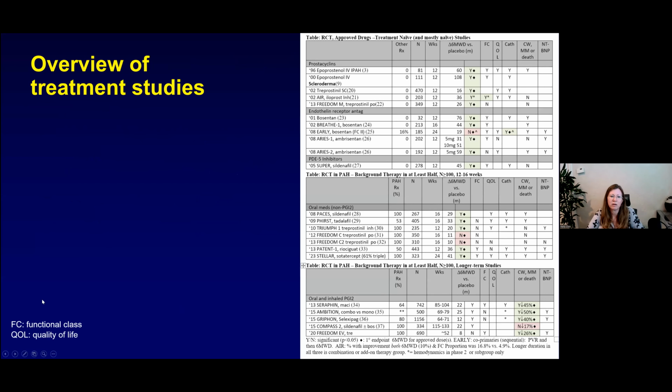Busy slide here, but this is all of the either pivotal trials or other just really important trials that altered how we prescribe these medications. And I wanted to provide it as just kind of a general overview of the 3 main types of clinical trials that you see in pulmonary hypertension.